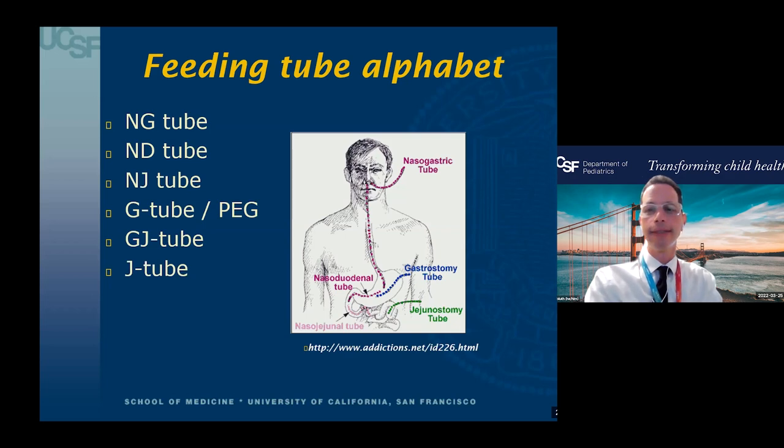And nasal inserted tubes are usually temporary tubes, whereas G tubes, also called gastrostomy tubes, are more long-term tubes that go through the skin. And I'll show some images of this in a moment. But again, a G-tube is a more permanent option that goes through the skin.